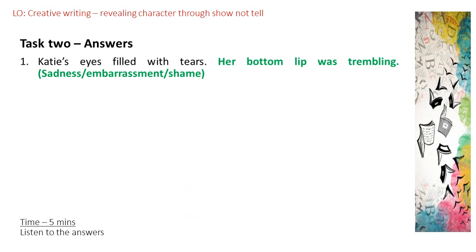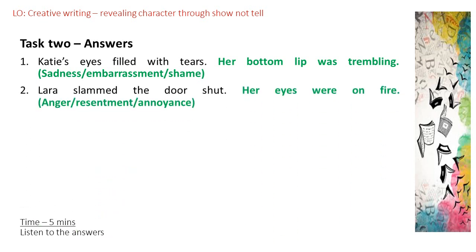So, your answers. Of course, for your additional sentence, you may not have written exactly what I've written. It's quite unlikely, but as long as you've written something in a similar vein, that's fine. Katie's eyes filled with tears. Her bottom lip was trembling. This indicates sadness, embarrassment, or shame.